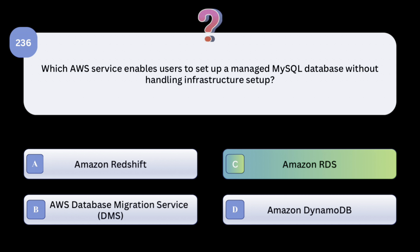Redshift is data warehousing, not general MySQL. DMS is used for migrating data between databases. DynamoDB is a NoSQL database, not MySQL.